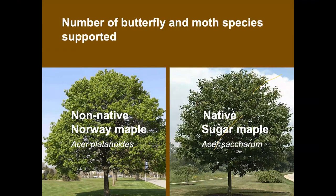So how many butterfly and moth species, lepidopterans, are supported by these 2 different species of maples? And unless you look closely and are familiar with those trees, to the casual observer, they're basically indistinguishable. But not to the butterflies and moths, because we have only documented 7 different species of butterflies and moths that can use Norway maples. When we say use, we mean they can lay their eggs on them and the caterpillars can eat the leaves or the twigs or the buds or whatever. A food source for raising the babies. Without caterpillars, you don't have adult butterflies and moths. So, okay, 7. Sugar, anyone guess the sugar maple numbers? Oh, 238 documented.